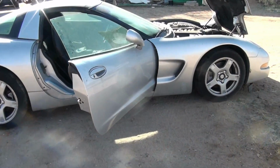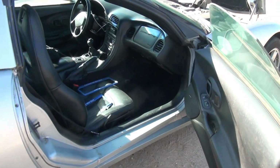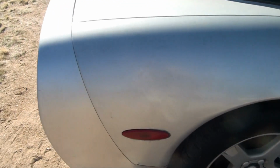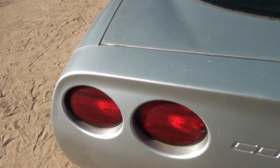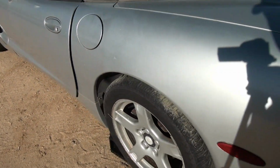Well, here it is. C5, 1998. Looks to be all original. It's got the paint, of course, with all the blemishes and stuff for a car with 190,000 miles on it. Has the original stock wheels.